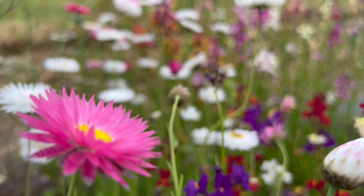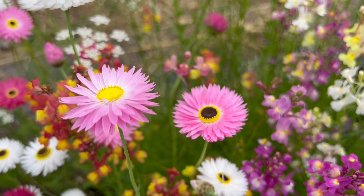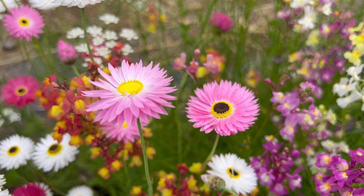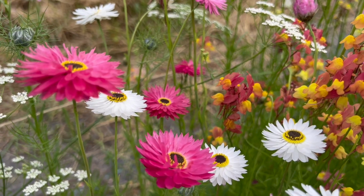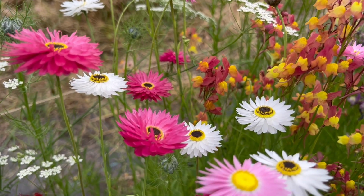And they will give you some lovely flowers for an extended period of time, which are fantastic for drying. So not only do you get to enjoy them in the summer, if you cut them and dry them, you can also have some nice arrangements in your home in the autumn and winter time too.